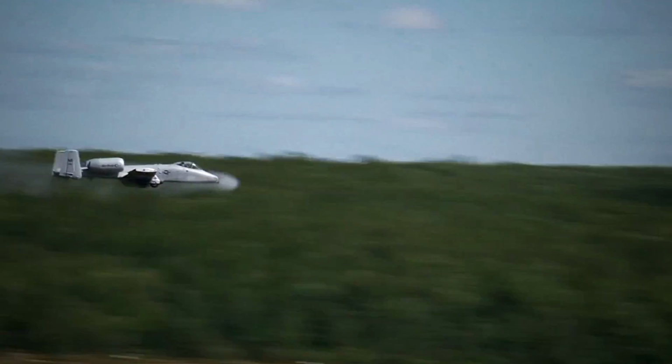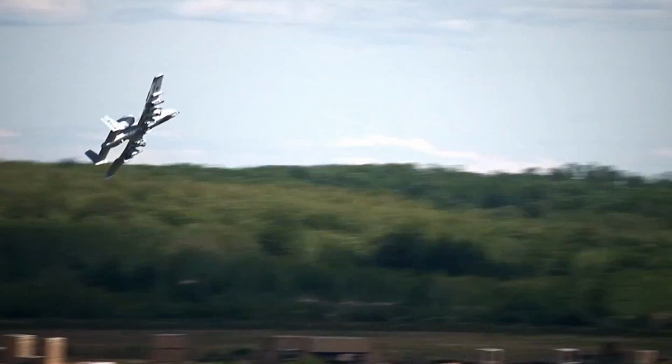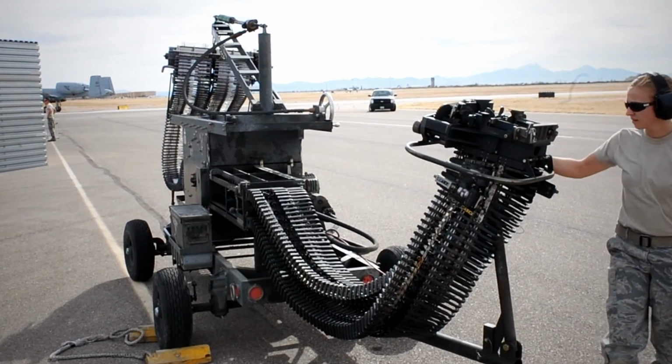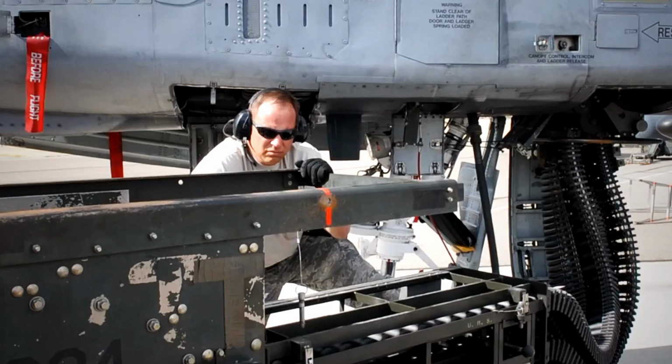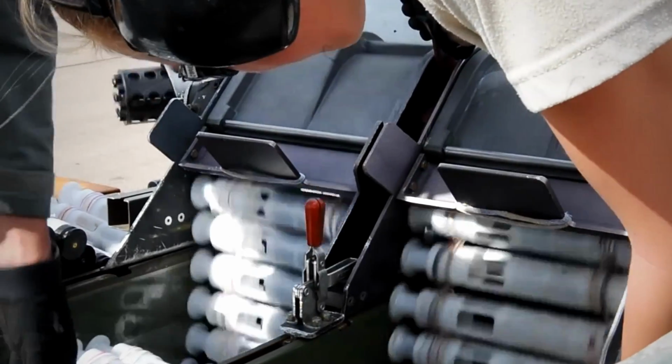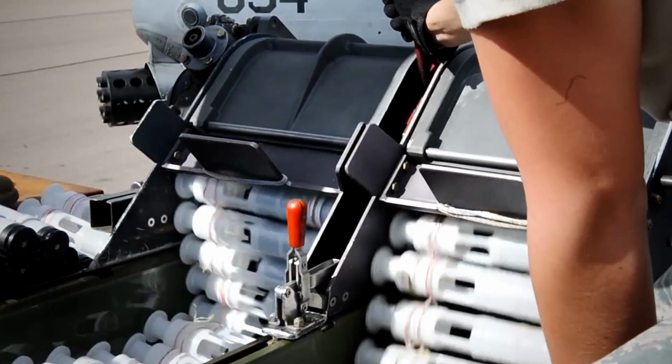The GAU-8 is so powerful that it requires a meticulous approach to operate correctly. As footage from the U.S. military shows, the ammunition feed system is double-ended and allows spent cases to return to the munitions drum without affecting the aircraft's center of gravity.